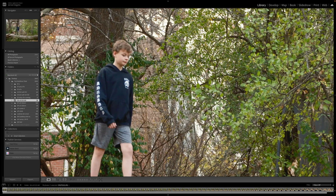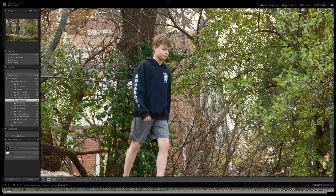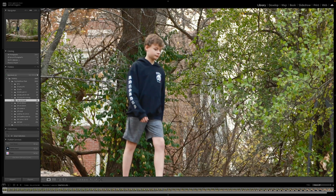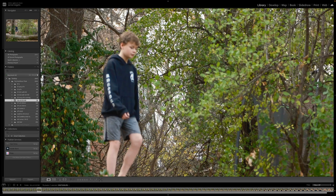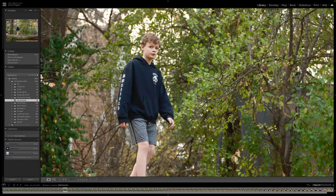So I took the XT5 out, and I thought maybe we'd get better results with the XT5, some magical tweak maybe before they released it. And no, I'm getting the same kind of deal. So blurry, and then in focus for a couple shots, and then blurry for no reason. Blurry for no reason. Blurry. This is eye tracking. And a couple good shots.